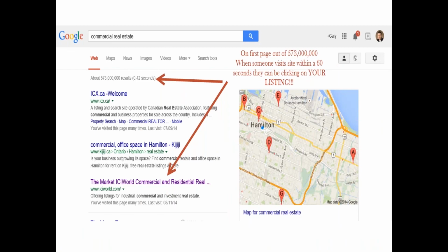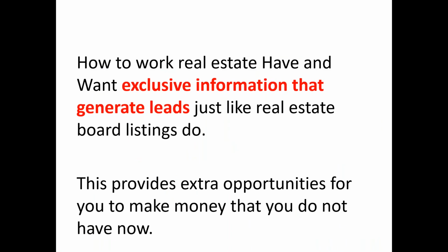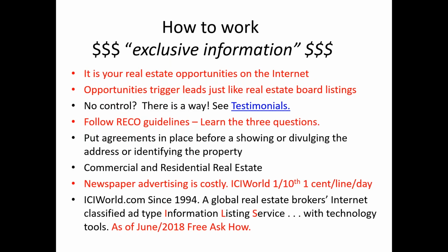On the internet. Now we're going to cover in our final segment here in the next few minutes how to work exclusive information. You can get your cameras ready. How to work exclusive information can make you lots of money. It can trigger people to call you from your opportunities that you can't get a signed listing on. But you have to follow the RICO guidelines. And this is what's important. You actually put agreements in place before showing a property or before divulging the address of the property.